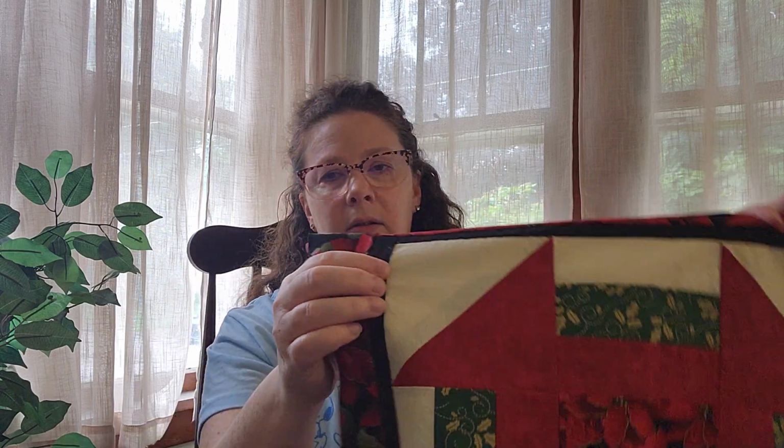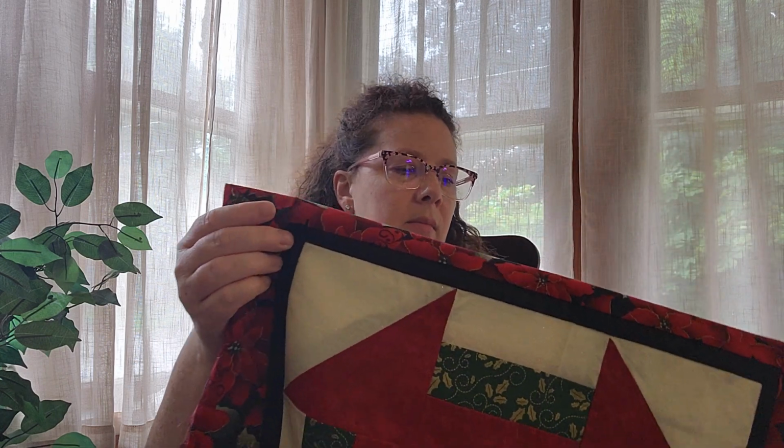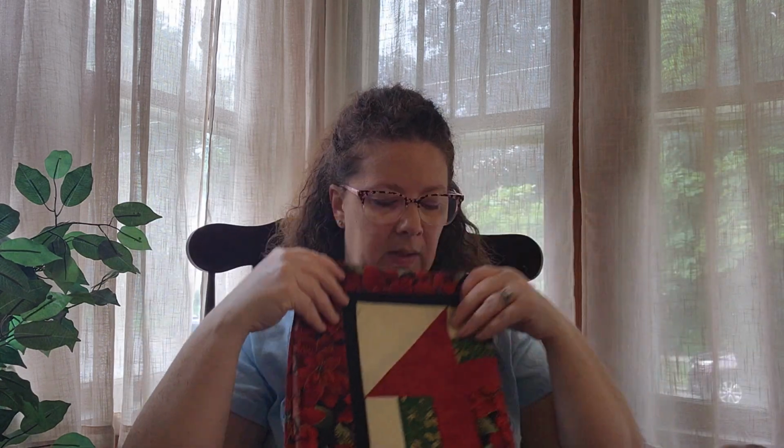I don't think it matters much, but I am going to bind it in black. I think that having the black really sets off the poinsettia. And I just love that one. So that is another that will be done sooner rather than later. It'll be in my 50 for 50 stack.